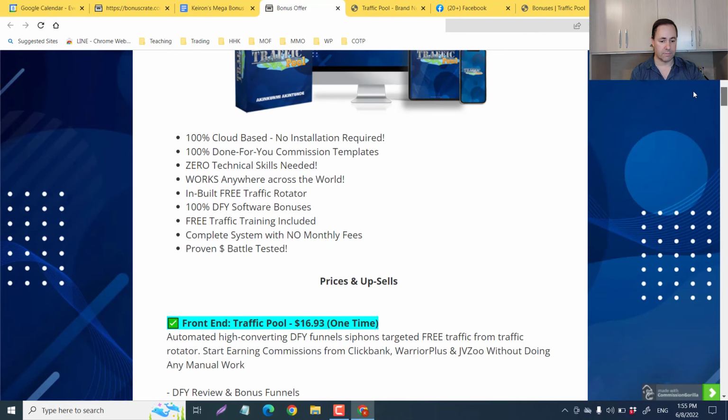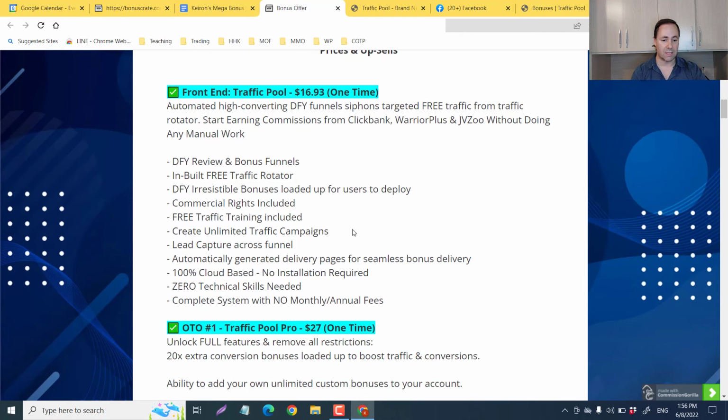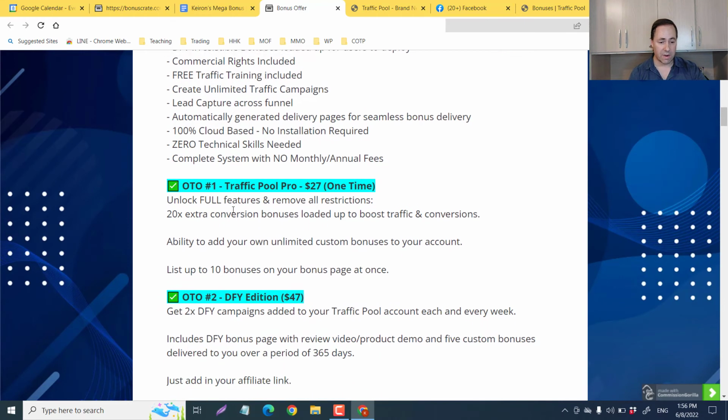the price. All right, so the front end, guys, is $16.93, one-time, automatic, high-converting, done-for-you funnel, siphons targeted free traffic from the Rotator. So Clickbank, WarriorPlus, JVZoo, all the major platforms you're going to have access to, done-for-you review and bonus funnels, the Rotator, commercial rights included, free traffic, unlimited traffic campaigns. You saw just how fast it was. No tech skills required, very easy.